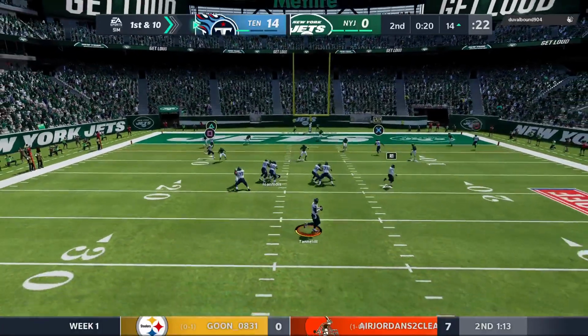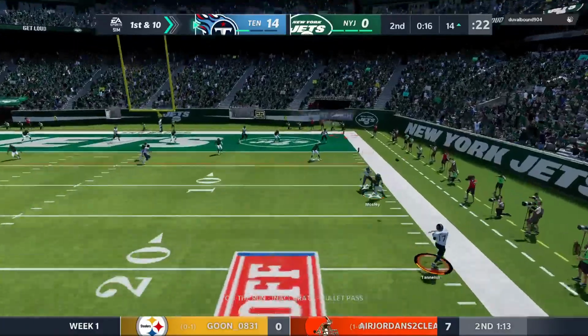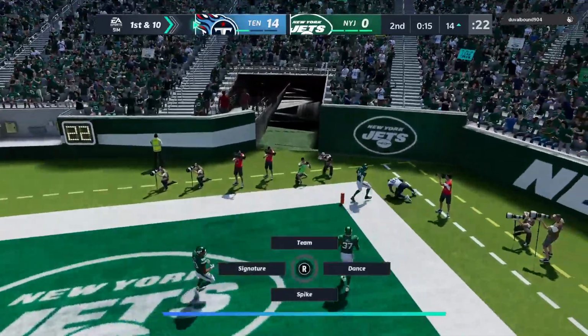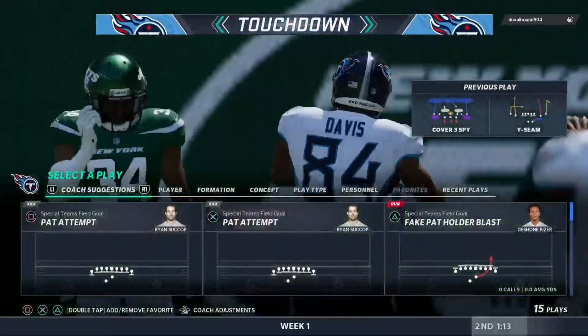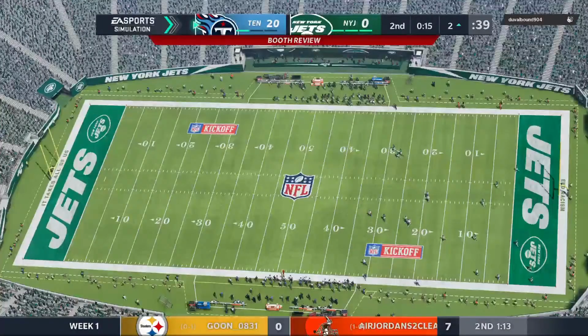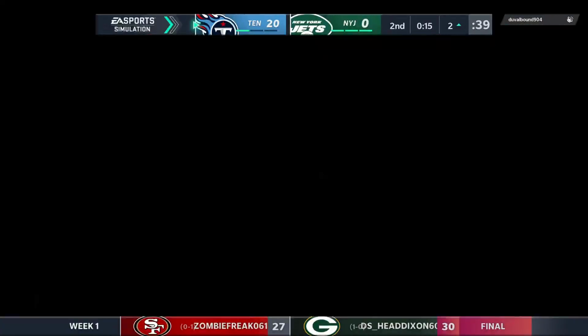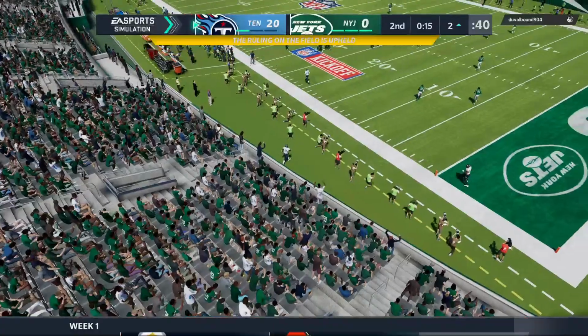From the red zone now, Tannehill. Flush to his right. And that is caught by Davis for a Tennessee touchdown. Corey Davis as the first half is winding down. And the Titans find a way to stretch their lead.